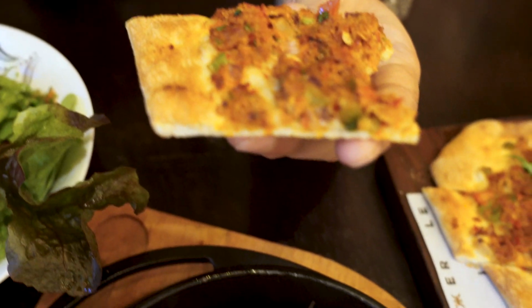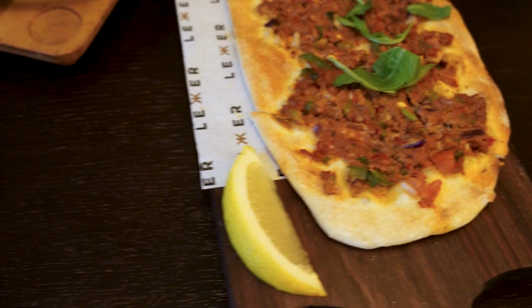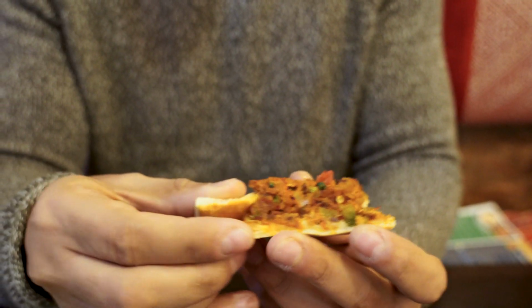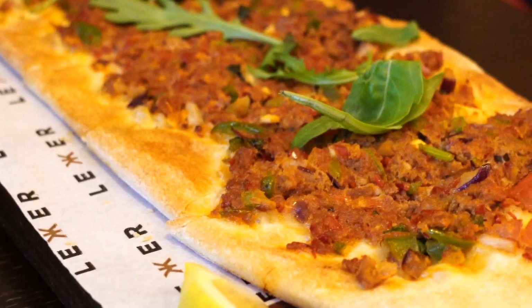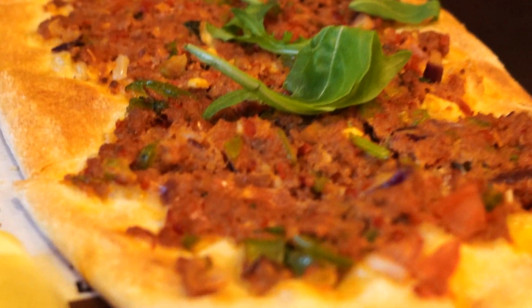You can taste the garlic, you can taste the onion, you can taste the peppers, you can taste the different layers, and they just work in harmony. It's like an amazing pizza. That's the best way I can describe it, but very unique flavors. Definitely you can taste the Moroccan or the Lebanese influence in there.